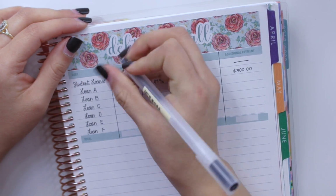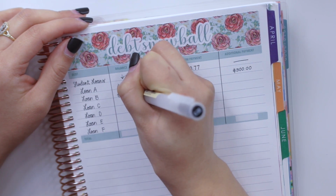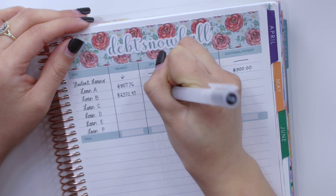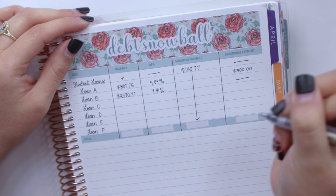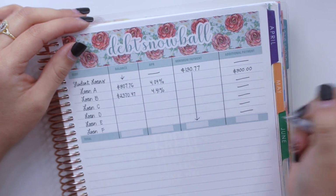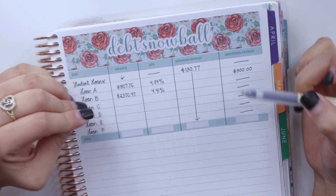This one is $2,370.47. This is a 4.41 APR. And then no additional payment. All of these don't have additional payments because the debt snowball, once again, just wants you to focus on one single debt at a time.